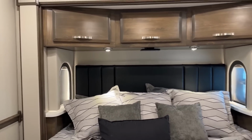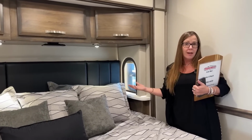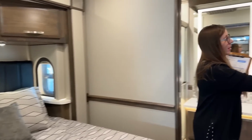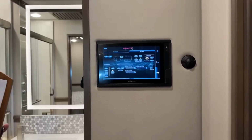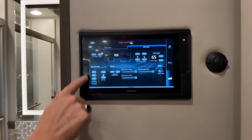This coach also does come with a security camera system, which is really nice. You can go ahead and access that from that panel there. And then you'll see if you don't have the wherewithal to go take that from above the headboard, you've got another access panel here. And you'll find these throughout the coach. And as you can see, all of this is really, really easy to control.